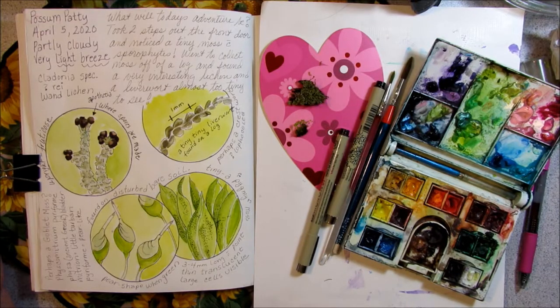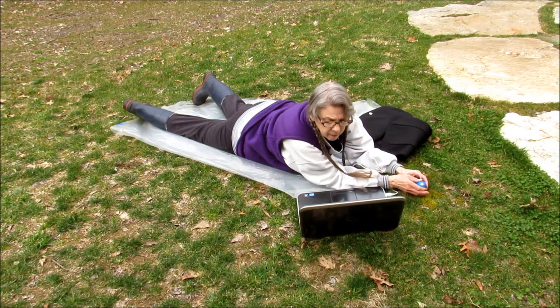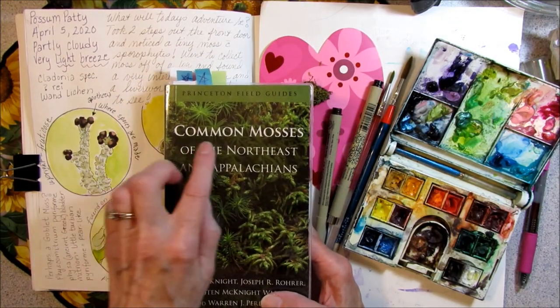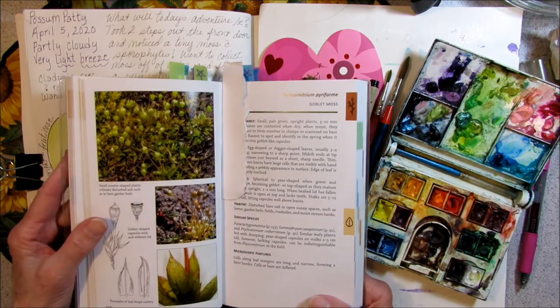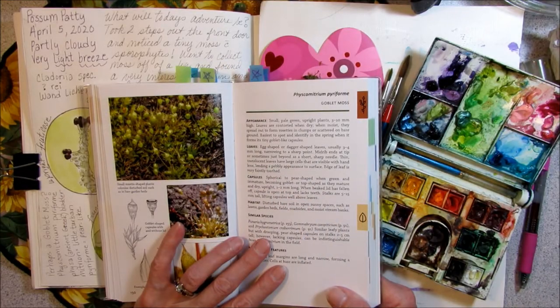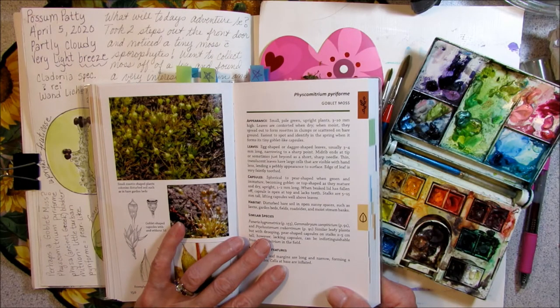I went back into the house to get my computer and my Zoomie to check it out. When I went inside, I tried to identify it in my Common Mosses of the Northeast and Appalachians. I think it might be a goblet moss because it's tiny, tiny, tiny. The leaves are usually only 3 to 4 millimeters long, and they have a sharp point. You can see the midrib and the translucent leaves, and there's very large cells that are quite visible.